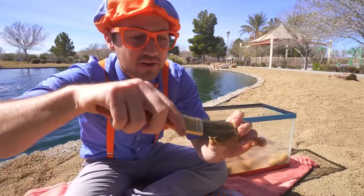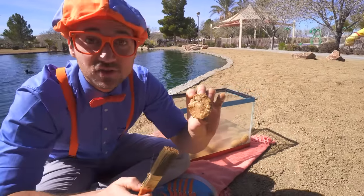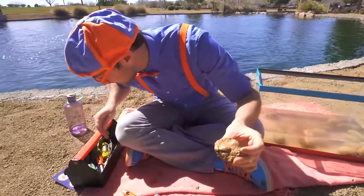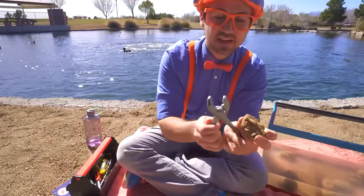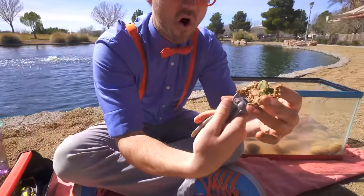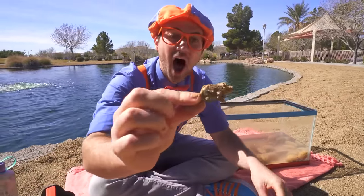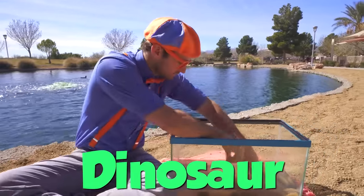Okay, I have a brush that I need to brush off. Oh, do you see that? Yeah, the dinosaur's tail. Okay, now we need a set of pliers so we can really get some of these pieces out of there. Oh, look at that. Whoa. Yeah, we got a dinosaur. Okay, let's rinse it off real quick.